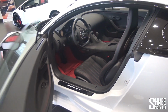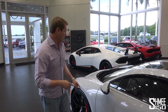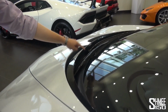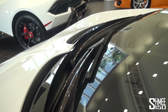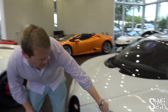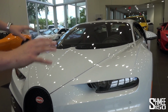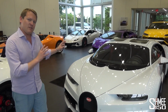But this is the Sport, as I said. It's 18 kilos lighter than the standard Chiron. You have things like, check this out, carbon fibre windshield wiper arms. Those, every little bit to save some weight out of the car. The rest, I mean, cosmetically in terms of appearance and aerodynamics, all the same as what we're familiar with. You've got the quad headlights on each side that give it the eyes, the distinct look, the horseshoe grille. But yeah, this is a pretty special car.